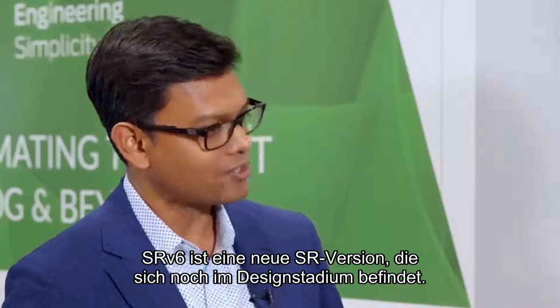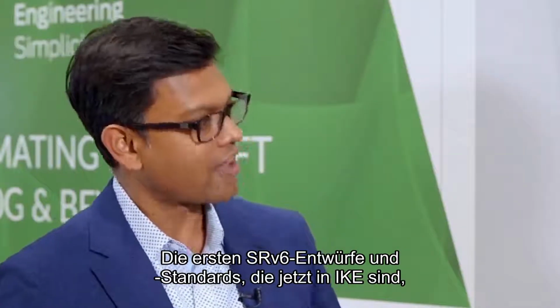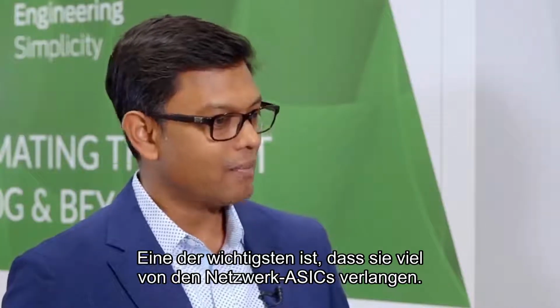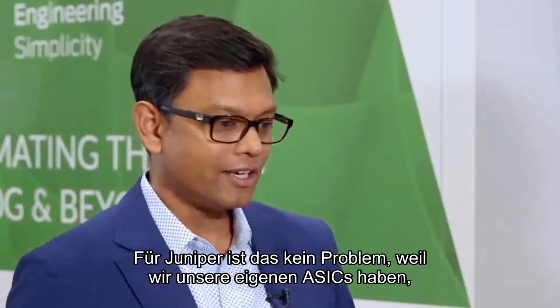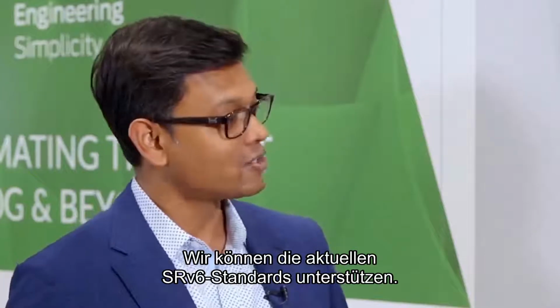SRv6 is sort of the newer iteration on segment routing, still early in design. The first set of SRv6 drafts and standards that are out there in IETF have a few limitations. One of the big limitations is they demand a lot from the networking ASIC. Now, for Juniper, that itself is not a problem because we do our own ASIC. They're highly capable, highly programmable. We can support the existing SRv6 standard.